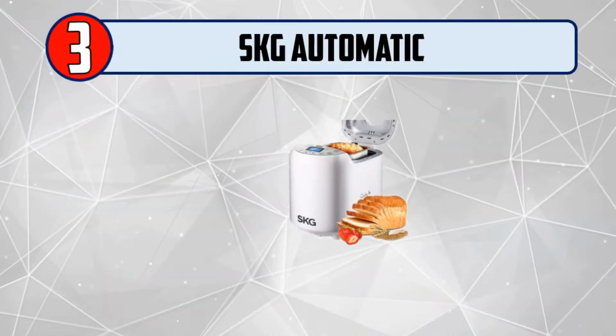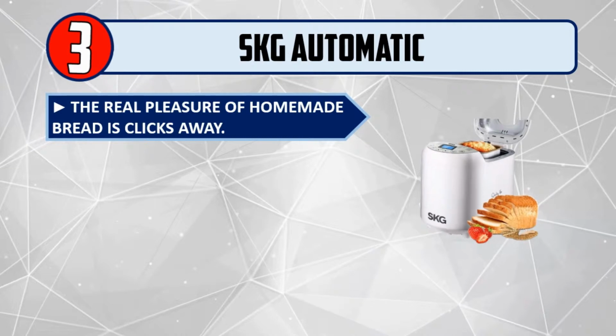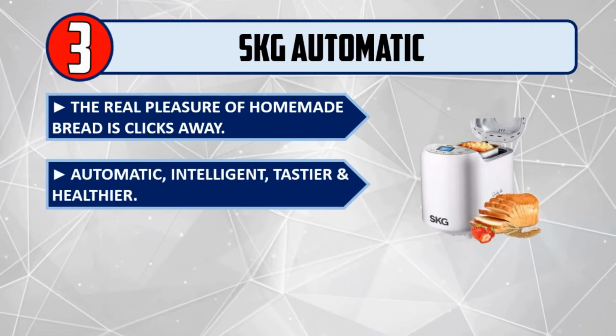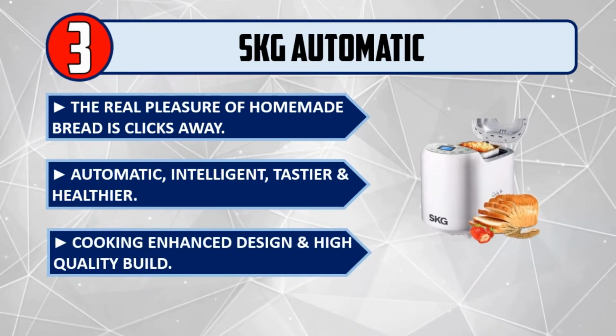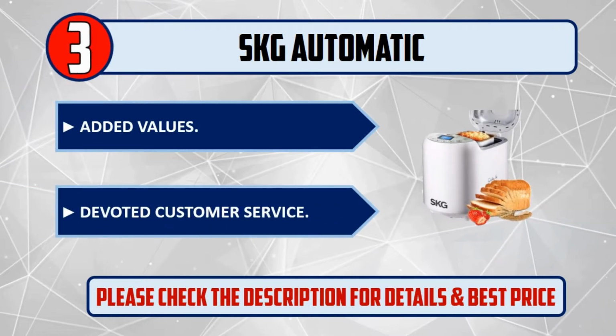Number 3. SKG Automatic. The real pleasure of homemade bread is clicks away. Automatic, intelligent, tastier and healthier. Cooking enhanced design and high quality build. Added values. Devoted customer service. Please check the description for details and best price.